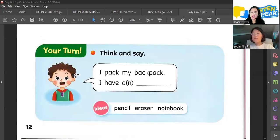Okay, it's your turn, Yuri. You need to think and say. So this is all about you. The ideas that you can use are those. You can use pencil, eraser, or notebook, whatever you want. So now, let's try to see. Think and say. I found my backpack.